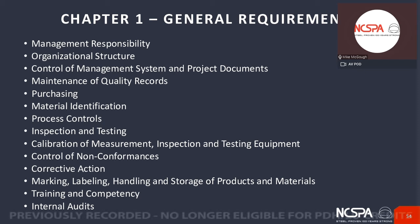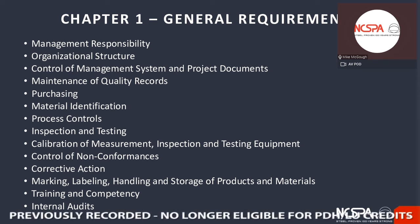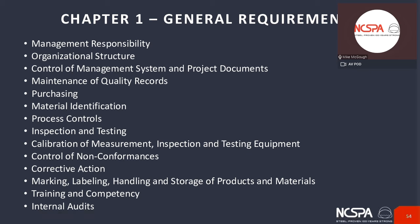Of course, inspection and testing is also part of this. The assignment of QC and inspection and monitoring, receiving, in-process inspection, final inspection, and inspection records, all encompassed within the general requirements portion of this chapter. Equipment calibration, inspection, and measurement of test equipment, right? So each equipment must be uniquely identified. A list must be maintained. What are the frequencies of the calibration? What are the methods? What are the procedures? All need to be documented.